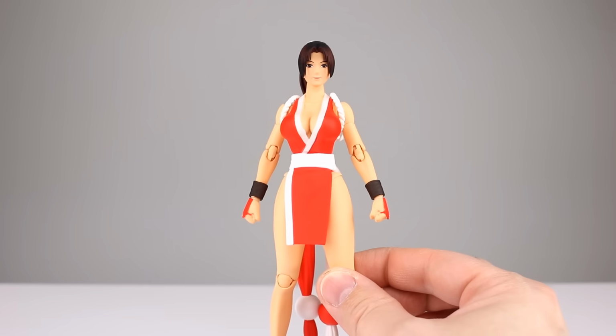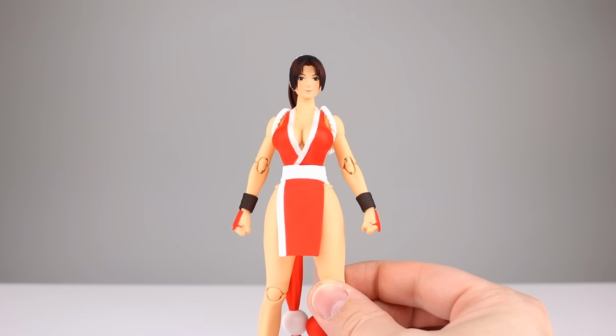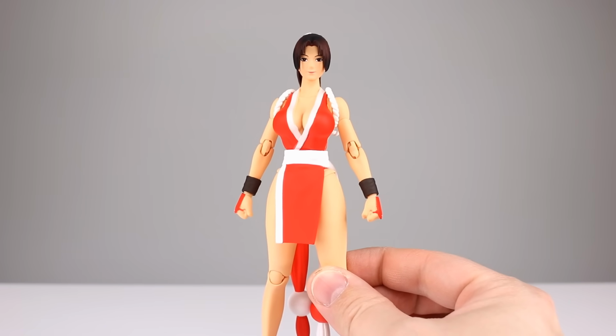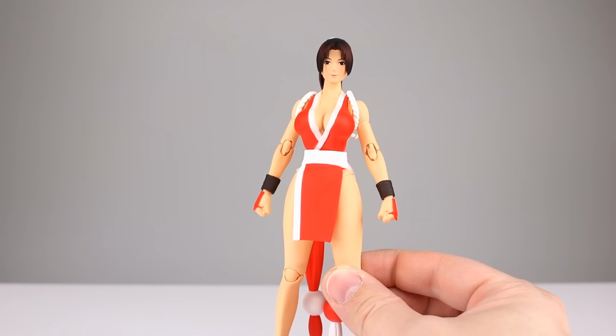4 heads, about 1,000 hands, alternate versions of her accessory, and a big flame. 9.9 out of 10 for the accessories. The only thing it's missing really is like a flight stand. So that's pretty darn good. I like it. That's a nice spread. That's one of the best spreads of accessories we've seen, I think.